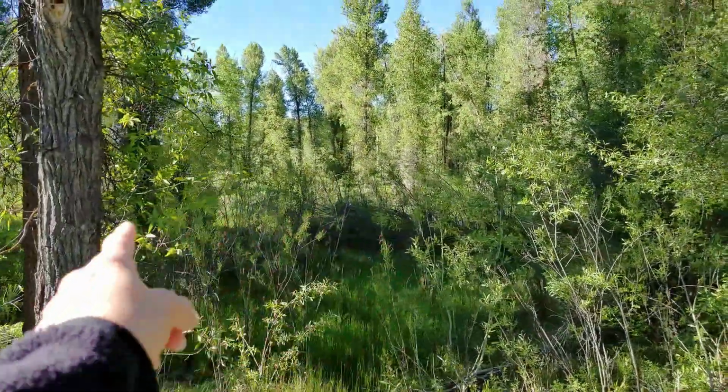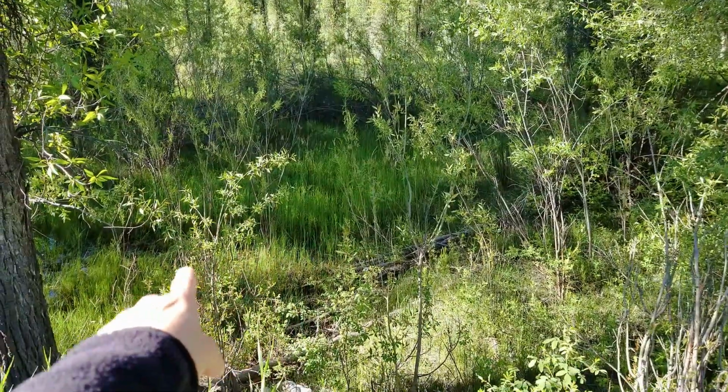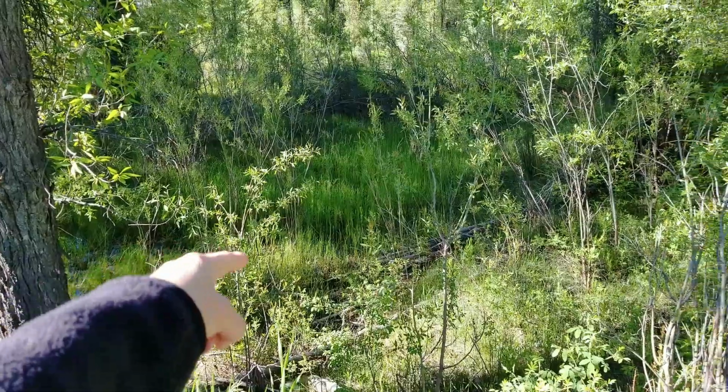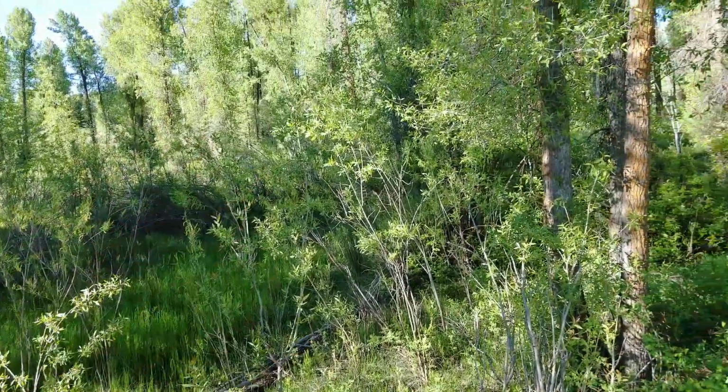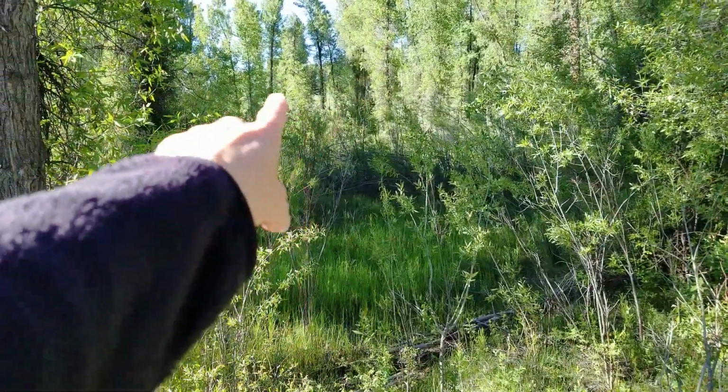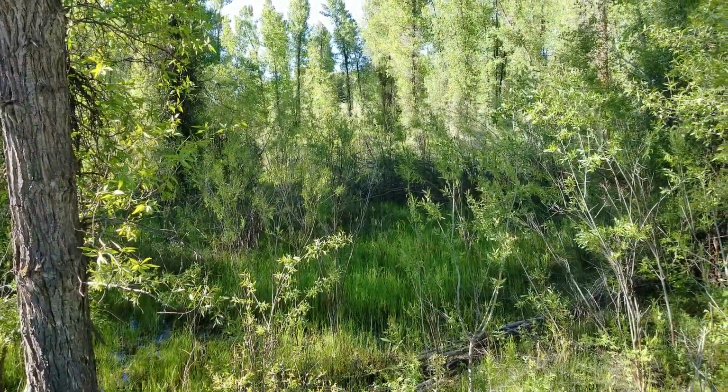So this is definitely moose habitat down here. You can see it's very swampy. If you're not able to see, this is all water that's down in here. So it's all swampy in this area, and this is the type of habitat the moose like. I can see water in there, and this is an absolutely perfect place.